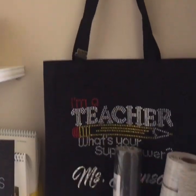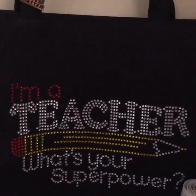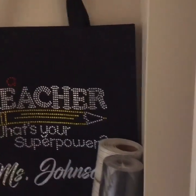My cute bag from one of my students. I love this bag. I want to get a little shadow box to display it. I don't want to use it. I just want to display it.